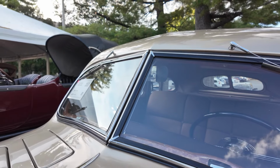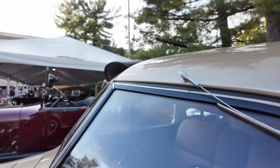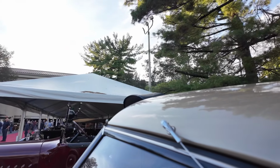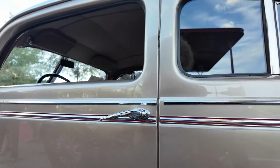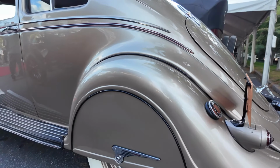Windshield wipers are at the top of the windshield, so the windshield can be opened. The windshield trim is beveled. Both pieces of glass are set at angles, so it comes to a center point, which flows into the roof profile. Beltline bright work and pinstriping, which leads your eyes to the rear where everything just comes nicely together.